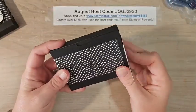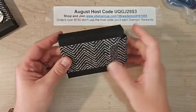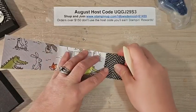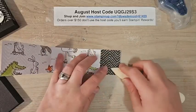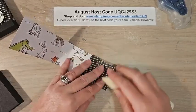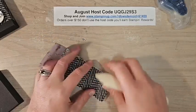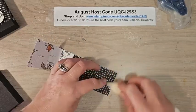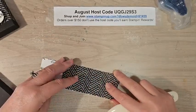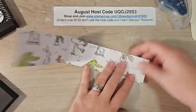So I'm just going around and pinching that DSP where I want to fold around my box, and then I'll go in with my bone folder. Where I've pinched, I'll give that a little burnish, but I'll make sure the top and the bottom are lined up nicely. Okay, and that will make sure everything is nice and straight. You're still going to end up with those crisp lines for your box, and everything will fit perfectly.